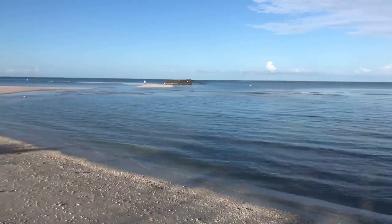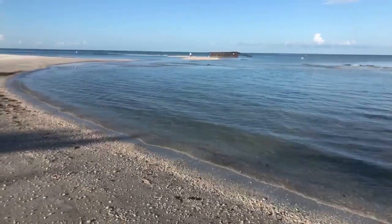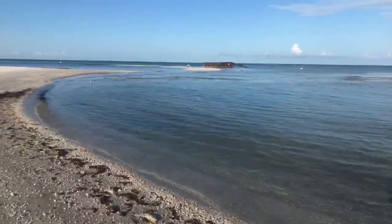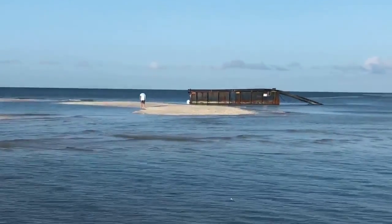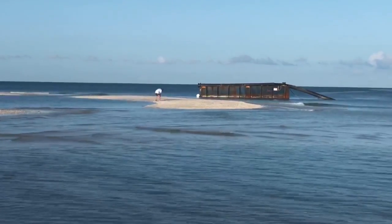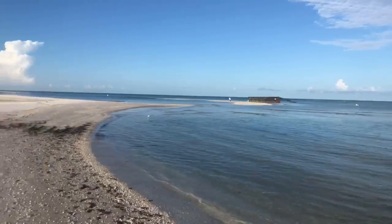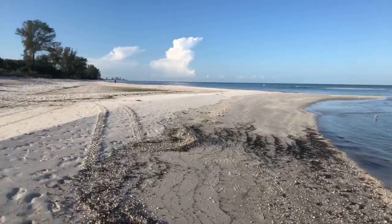Oh, I see Scott made it out to the sandbar there by the barge. That little blue dot, our friend Scott. Maybe I left him something out there. You can see him out there on that new little sandbar. So he's here, Linda. There's proof. Boy, it is really warming up here now. Amazing. Don't know what the temperature is.